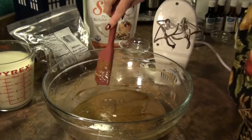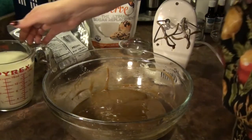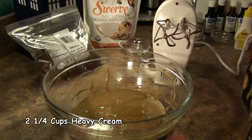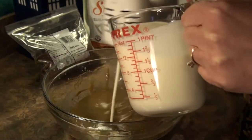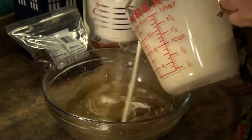Now, final and most important, in my opinion, ingredient. Heavy cream, 2 1/4 cups. I said it was yummy. I didn't say it was paleo. Now, I'm not going to actually whip this up. I'm just going to stir it in because this is heavy whipping cream. I'm not going for whipped cream here. I'm going for ice cream.